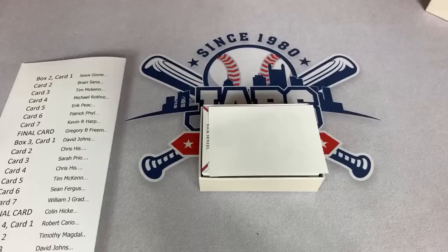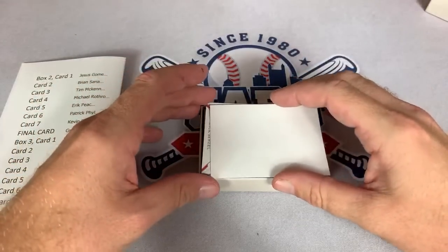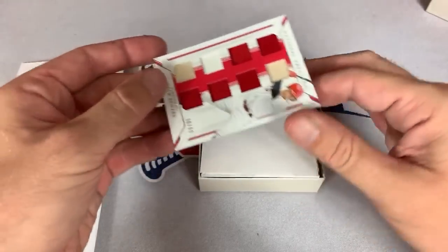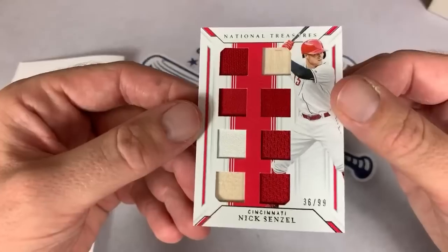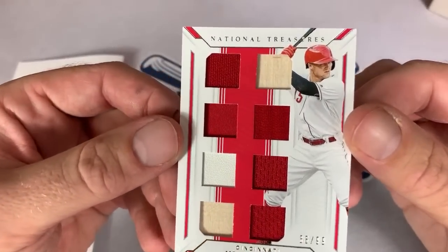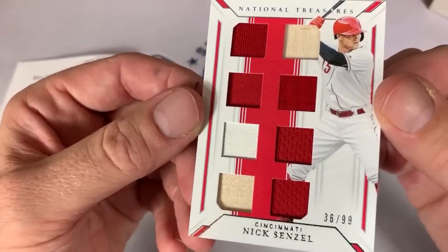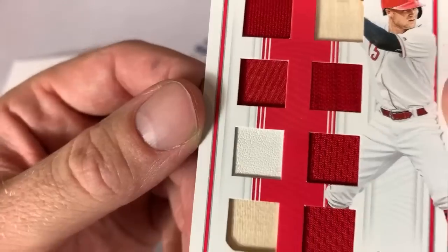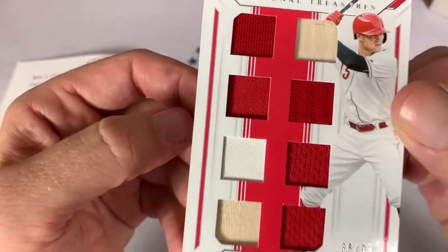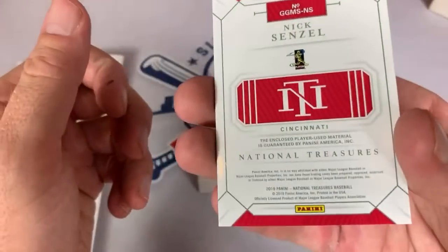All right, card number 2. This one, as you see, is for Brian. Brian, let's see what you get here. You probably could already see the name there. It's going to be Nick Senzel. Nick Senzel, another 8 relic. That's out of 99. Nick Senzel started out the season pretty hot, and he's one of those good rookies. It looks like 2 pieces of bat, a piece of a Senzel game-used ball, and 4 pieces of material there from Nick Senzel. Here's the back of the Senzel.